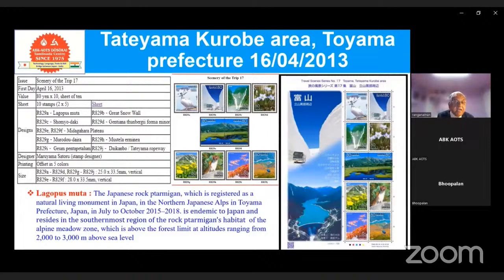It has been registered as a natural living monument in Japan, in the northern Japanese Alps in the Toyama area. It is endemic to Japan, and it resides in the southernmost region of the rock ptarmigan's habitat, in the Alpine meadows zone, which is above the forest limit and at altitudes ranging from 2,000 to 3,000 meters above sea level. We move to the next slides. Please kindly, I need your cooperation.